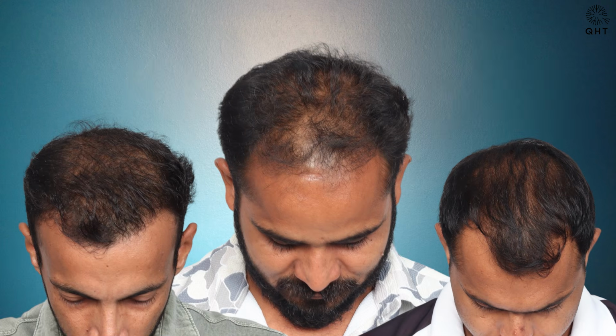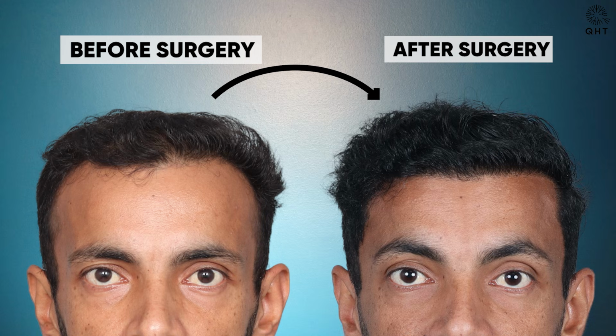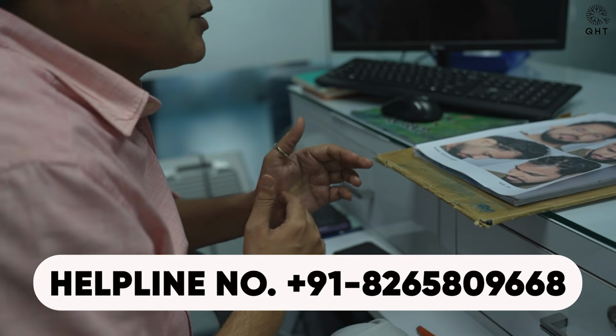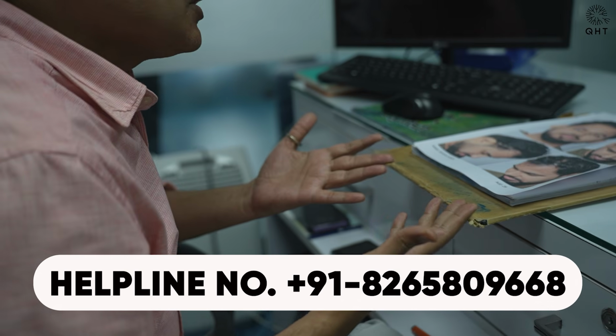If you are facing the same challenges and want to transform your look from bald to bold, this is your moment. Do not wait until hair loss takes away your confidence. Take the first step and book your consultation today.